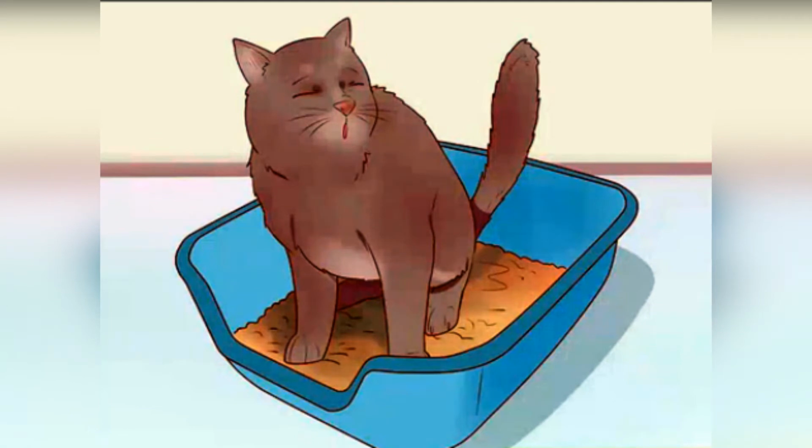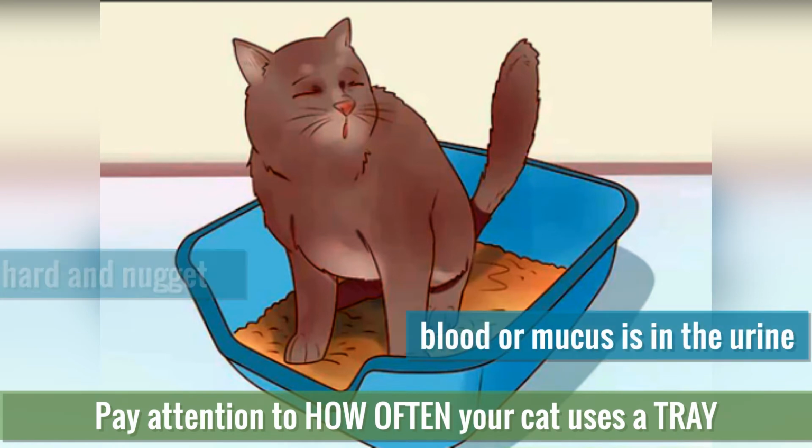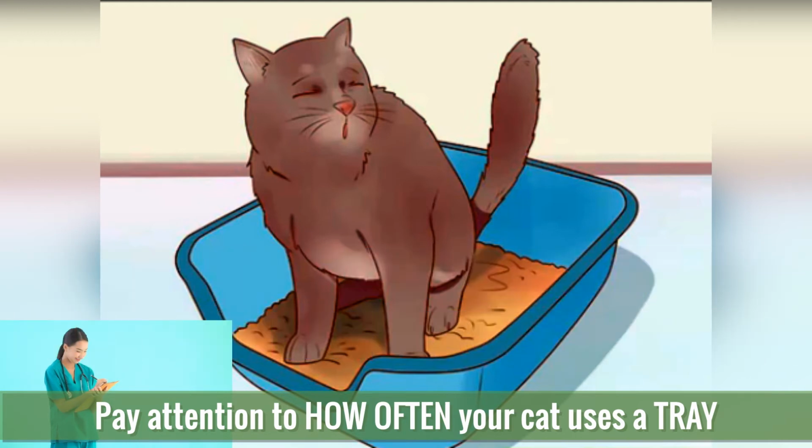Monitor any change in your cat's litter box habits. Pay attention to how often your cat uses the tray, if it has difficulty, if blood or mucus is in the urine, or if the feces are hard and nugget-like. If the cat has had diarrhea but continues to strain or has constipation signaled by hard, dry feces, take it to the vet. Repeated straining and not passing urine, or the presence of blood, should trigger an urgent call to the vet.